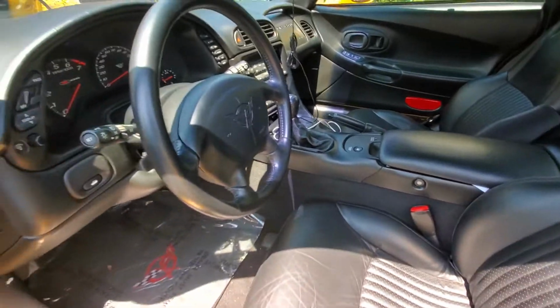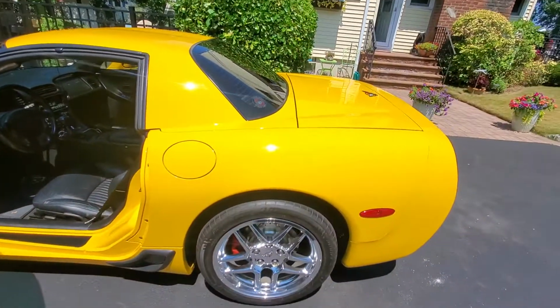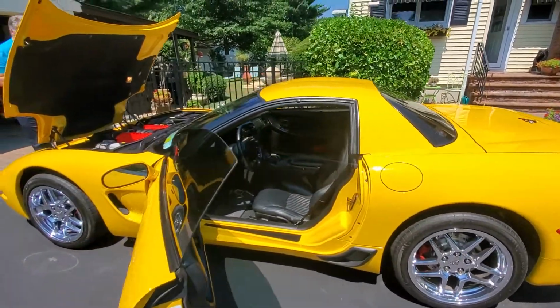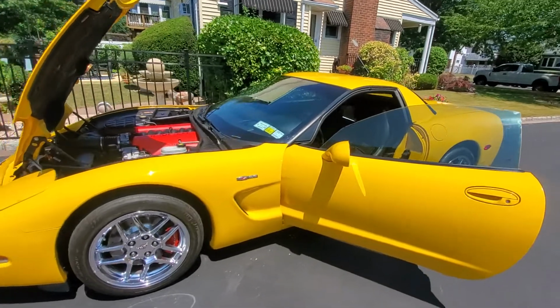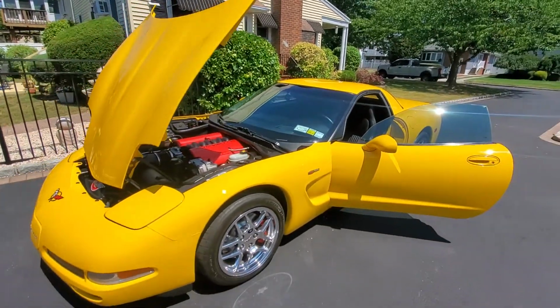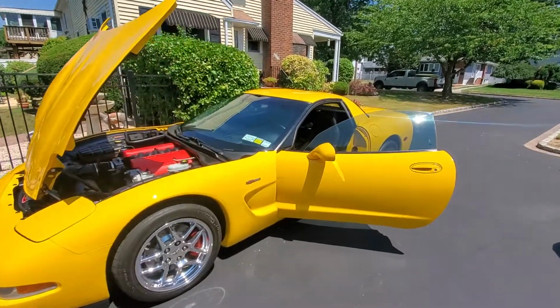There is nothing better than a car like this. These cars right now, guys, are appreciating every single day. The C5s are growing in value. He's asking $52,000 for the car.